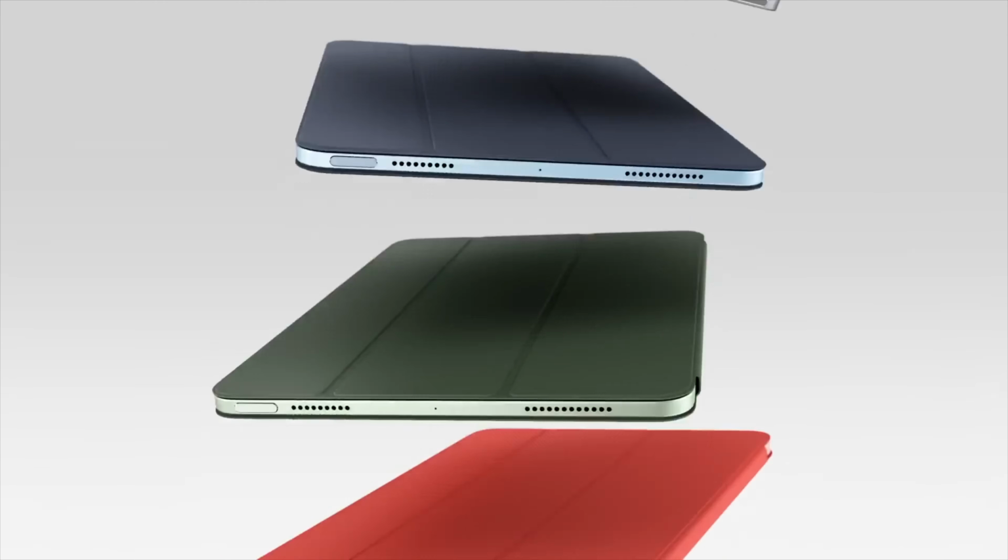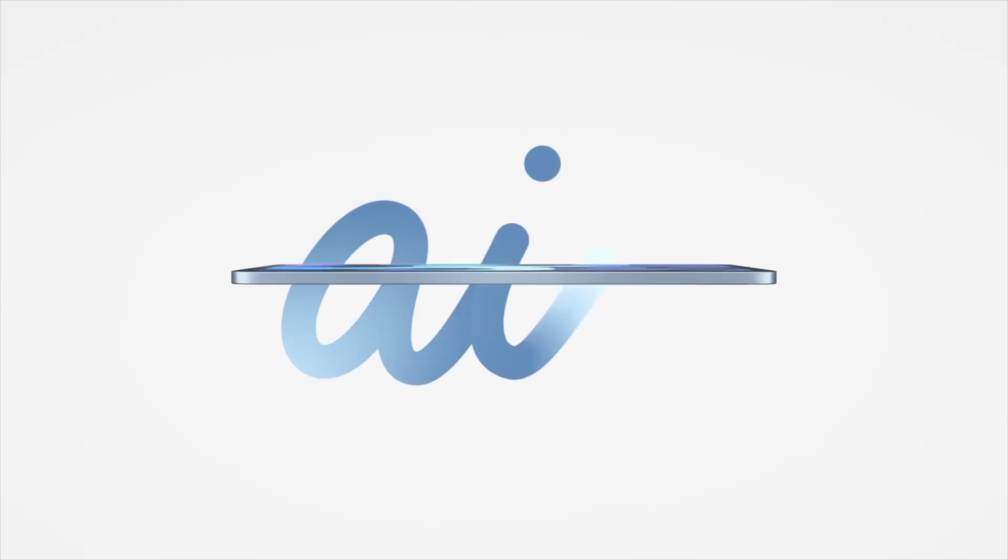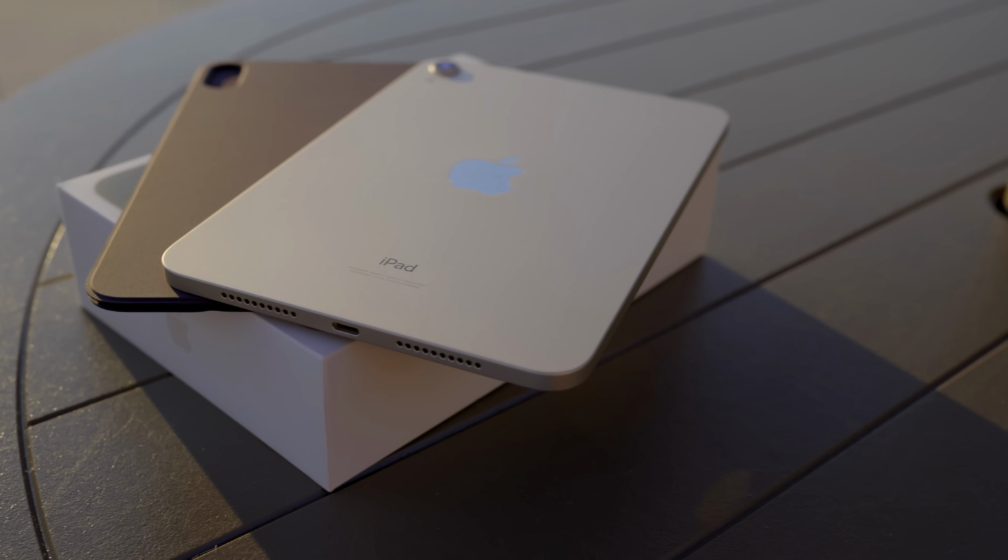If you don't have any iPad at all in your possession, and you're considering buying your very first iPad, I think I might have to recommend the iPad Air over the Mini. It is $100 more, it starts at $599, but that 11-inch screen size will allow you to do a lot more, it won't feel cramped, and I just think it'll be more useful for you as your only iPad.